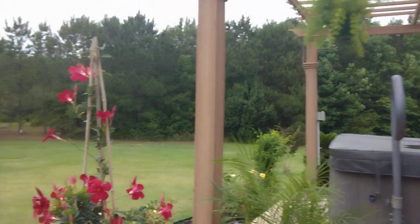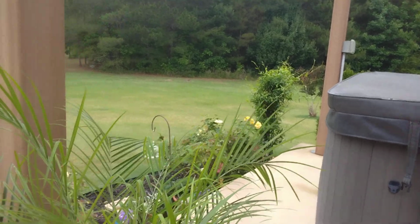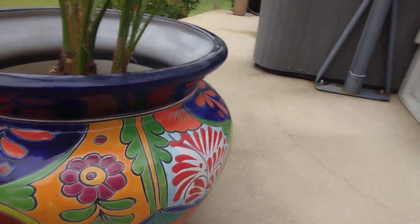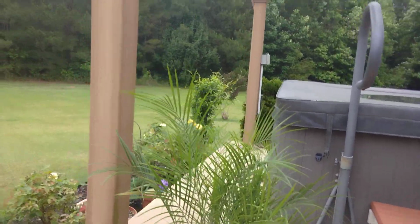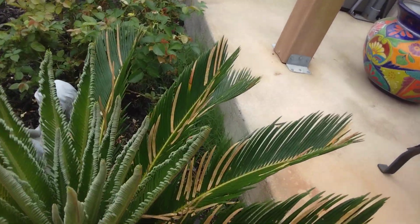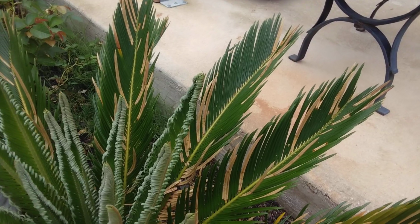I think the flowers look really good out here. They're still growing. And here's the palm tree, in this really pretty pot. And my Sego palm has new fronds growing. I love how they're really soft when they first come in.